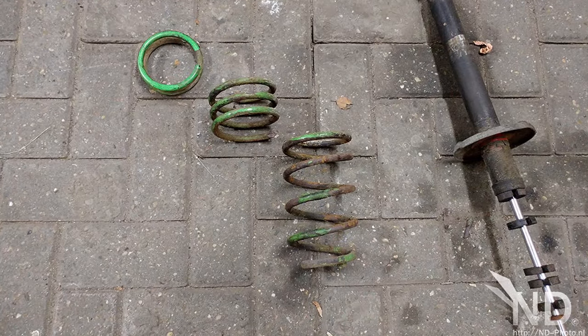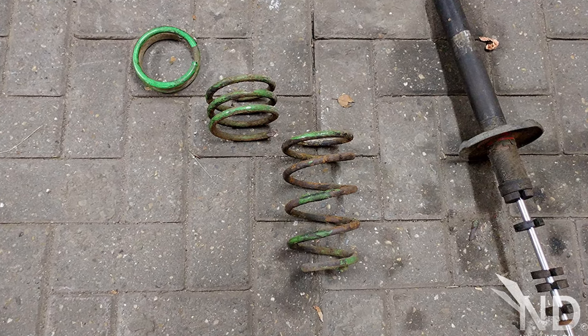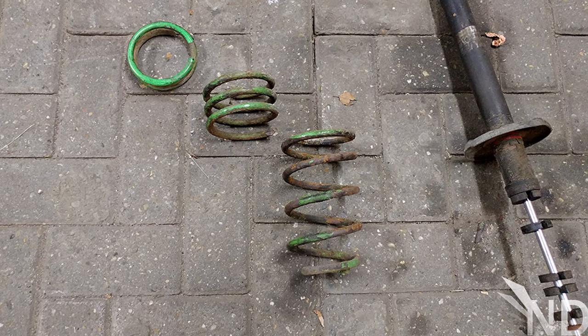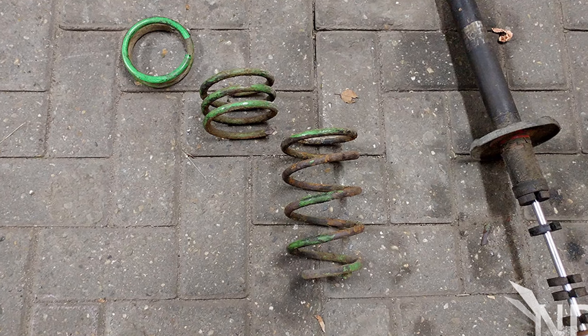Worn or damaged suspension components such as shock absorbers or springs can cause a rough, bumpy ride. This can also affect your vehicle's handling and stability. Replacing the worn components should smooth out the ride and improve handling.